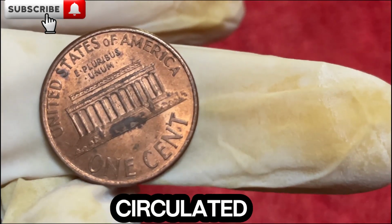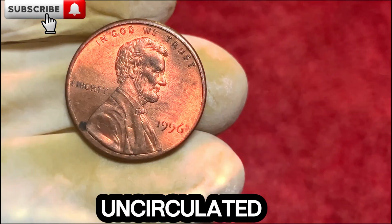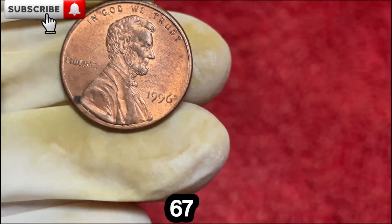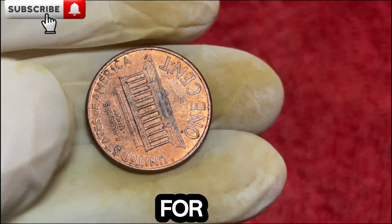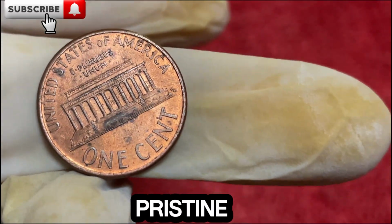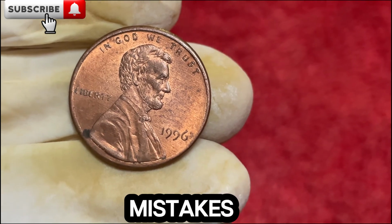Here's a breakdown. Circulated coins, usually worth face value, unless they have visible errors. Uncirculated coins, worth around 50 cents to $2, depending on the grade. High-grade coins, MS67 and above, can sell for $100 to $500 or more. Rare error coins, some have sold at auction for over $5,000 depending on the rarity and demand. In fact, collectors have been known to pay top dollar for pristine examples or coins with extremely rare minting mistakes.